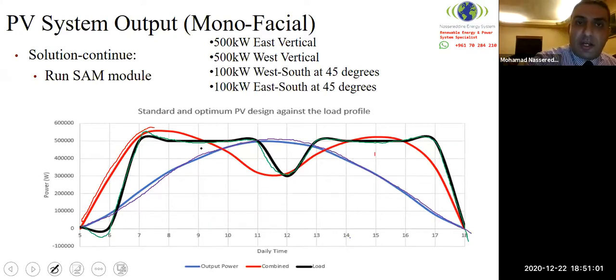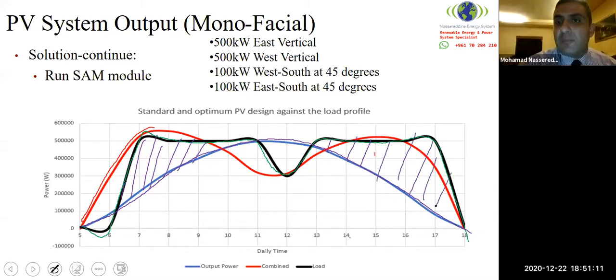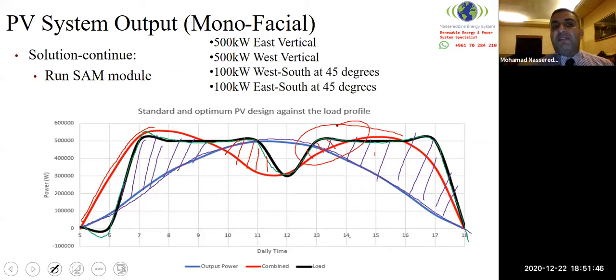All this area, guys, I'm going to highlight, I cannot operate my system. All these areas that I'm crossing like this, my system will not be operated because there's a huge gap between my load and my generation. My load is the black one, my generation under south is the blue one. When I combine east and west systems, I suddenly have the red. Under the red output, I have only this area where I will lose power. This small area, guys, I can compensate with a VFD.